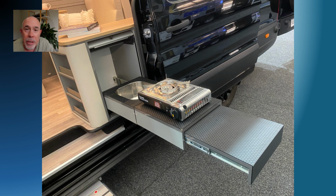Again, this is only a development model and it's still in the concept stage, and I'm sure that everybody who saw it on the weekend at the Caravan and Camping Supershow would have given their feedback, and I'm sure that the model that gets released may be slightly different.